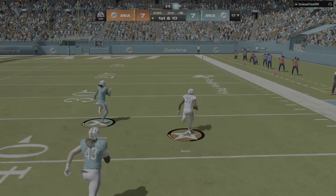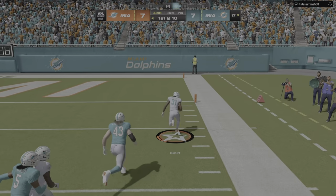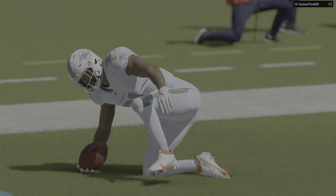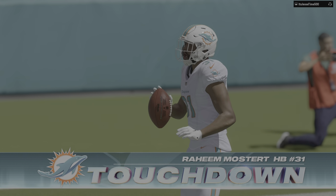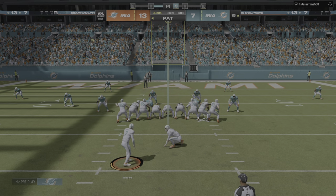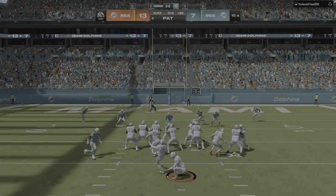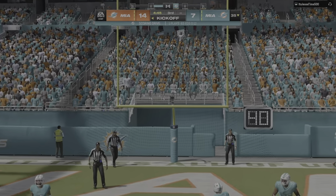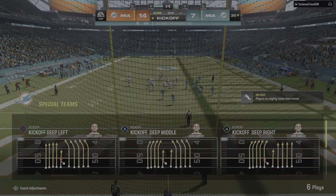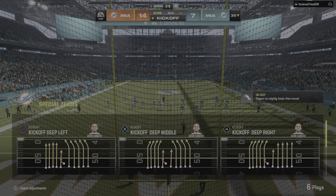Now he's free to midfield. How about this? He's to the 10. And all the way in for a Miami touchdown. Raheem Mostert, 83 yards. And the Dolphins come right out of the locker room and score here in the opening minute of the third quarter. Extra point up and good by Sanders. And that makes the score 14-7.